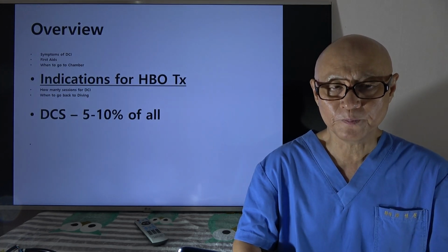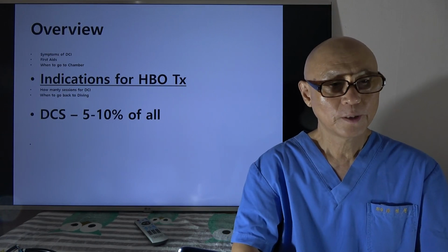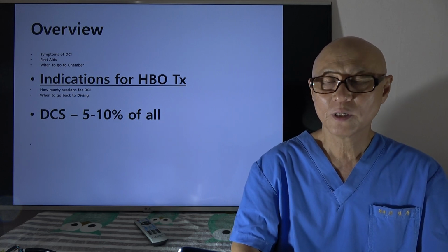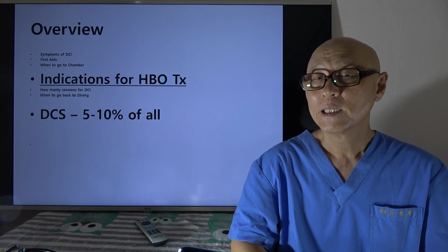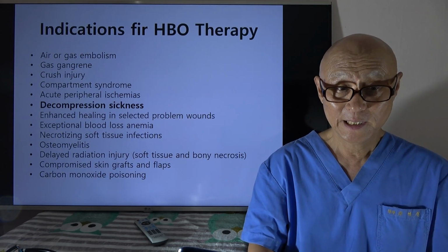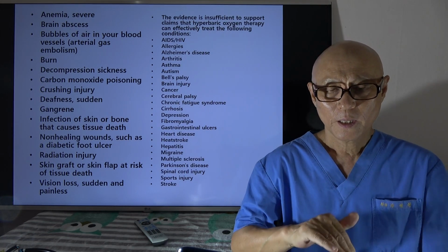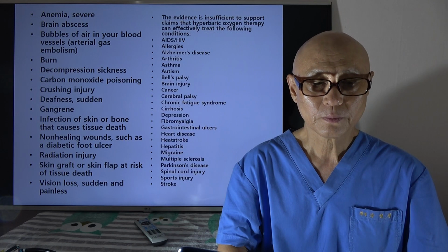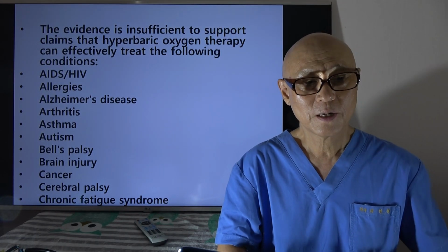There are quite a number of indications for hyperbaric oxygen therapy. Of all disease, decompression sickness, decompression illness is only about 5 to 10% of all therapy. And decompression sickness also is there, but there are quite a number of other diseases that I'm not going to talk about. There are quite a number of diseases that doctors are in a way experimenting if it really works. And those include AIDS, allergy, Alzheimer's, asthma, arthritis, autism.